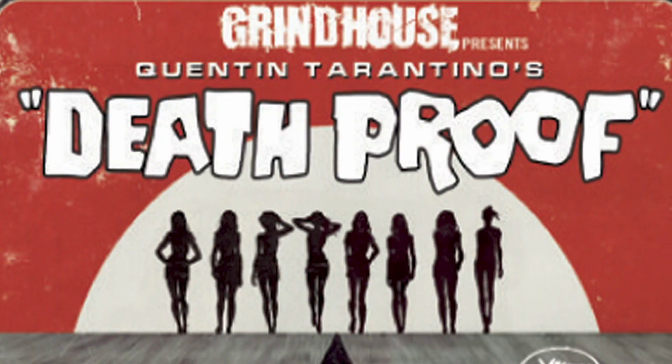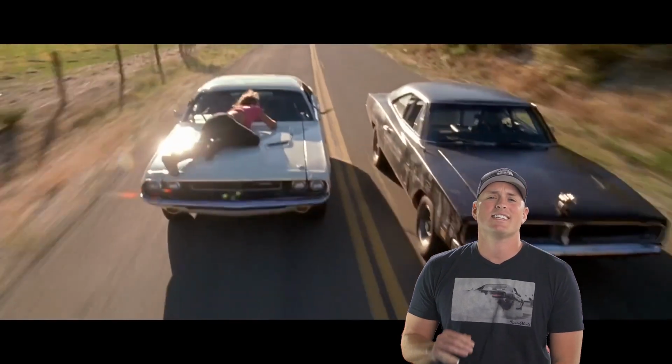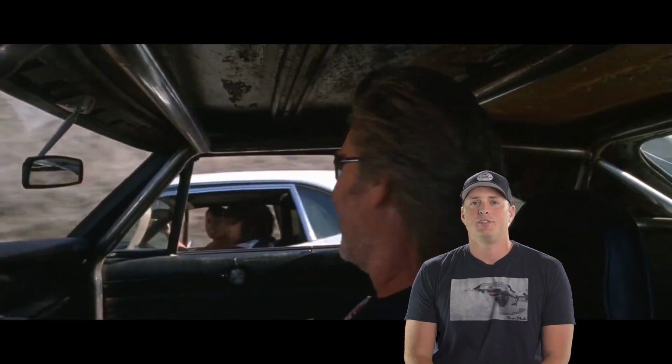Rounding out the bottom of the list at number 5 is Death Proof. This Tarantino grindhouse production features some classic cars and restomods. I mean, the entire premise of the movie is based off of Death Proof, a 1971 Chevy Nova. The Motorhead eye candy includes a 1970 Dodge Challenger, a 1969 Dodge Charger, and a 1972 Mustang.